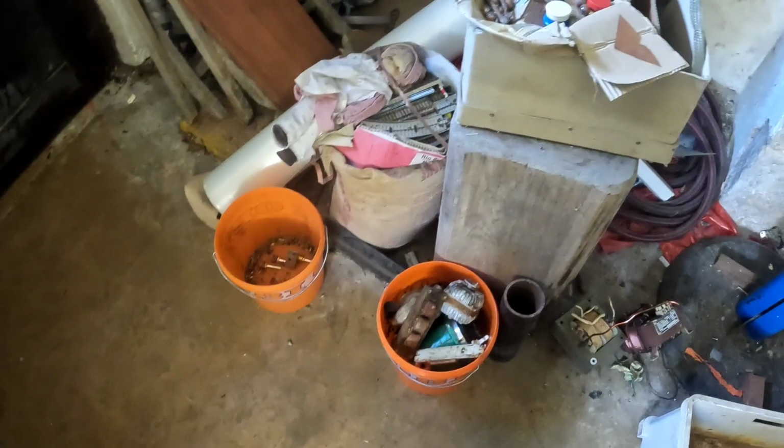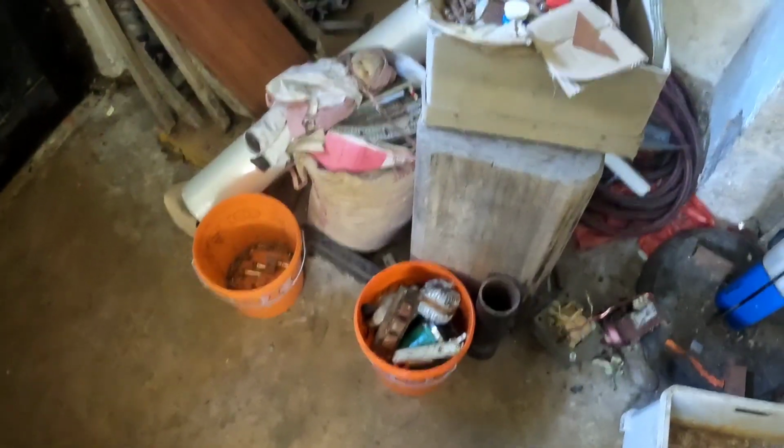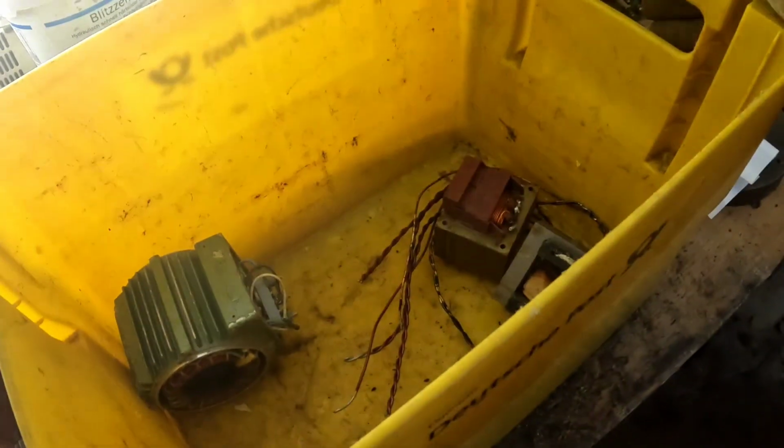I've also got a whole other bucket standing around here of just random scrap. Not really sure what I'm gonna do with that, but probably gonna do a video about it at some point. There's some interesting stuff in there. Not really very valuable stuff, but stuff that you should know about, I guess.